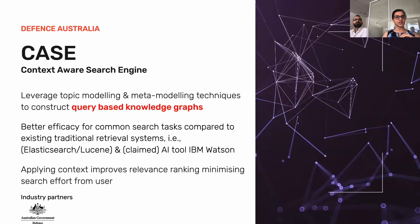The context-aware search looks at topic modeling and meta-modeling to construct query-based knowledge graphs. The last test my colleagues did was a frequently asked questions test. So this here has a better result, better outcome on common search tasks compared to other systems that currently exist. And again, this is applied all in defense.